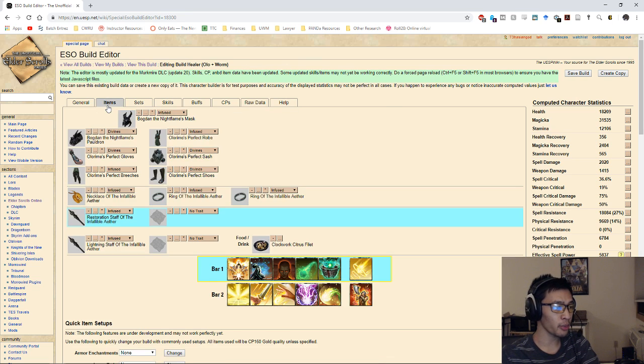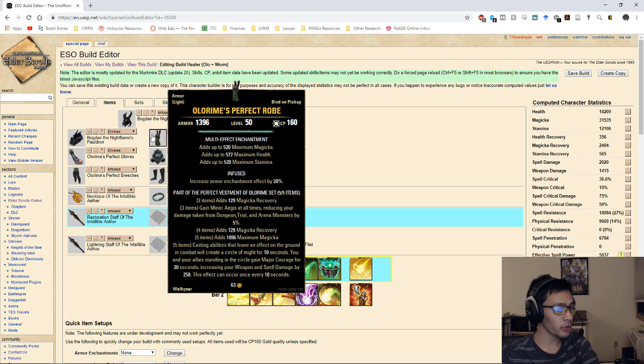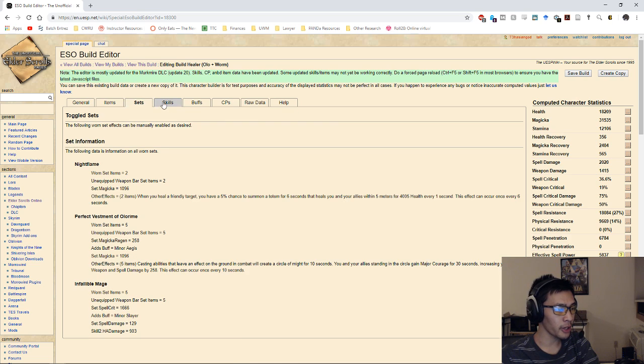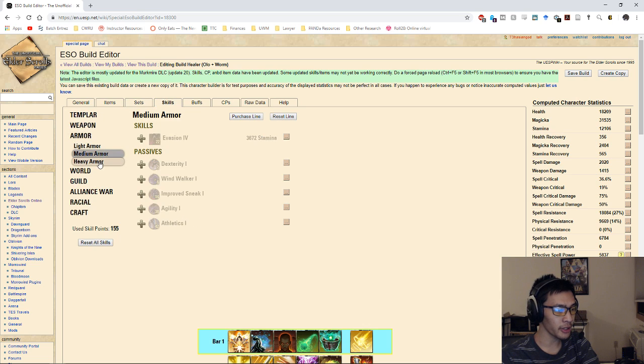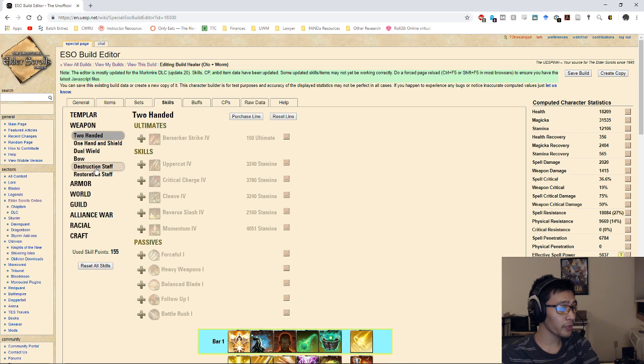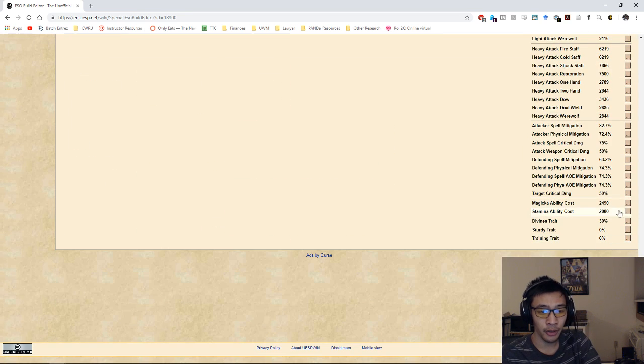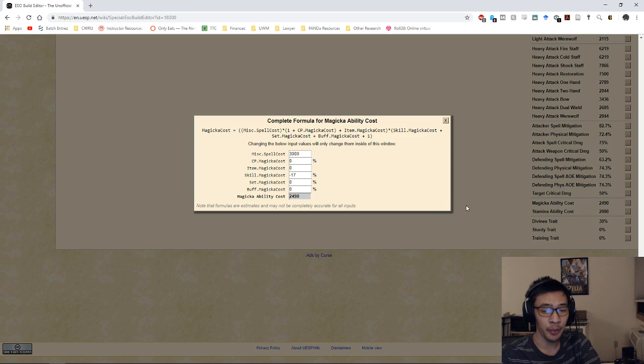And then the last 3% comes from, actually, I don't know where it comes from. We have 14%. I'm trying to figure out what skill would actually give us an additional cost reduction. But that's basically what your skill cost reductions are: skills that reduce the cost of your abilities. There's not that many out there. The big one is that light armor passive, which is about 10%.